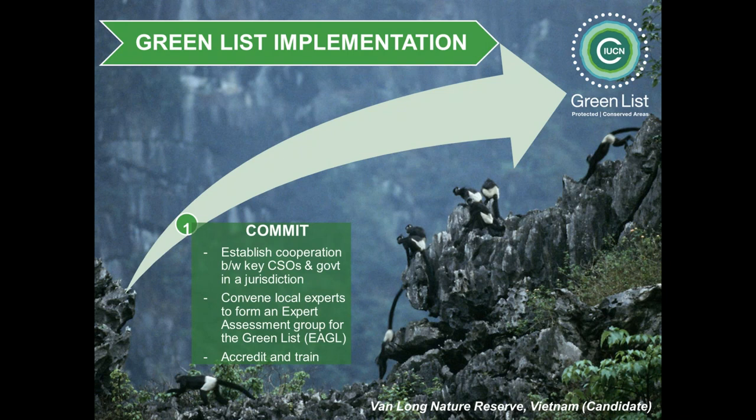It starts with commitments either from sites directly. So it is a voluntary program. We are looking for commitments and interest at a site level. So there's commitments that come from site managers or park directors, or there can also be commitments from civil society organizations or NGOs that are supporting parks and sites to improve management effectiveness or governance and want to introduce the Green List standard in their work to these parks. So we get commitments typically from an NGO partner and a government protected area agency in a jurisdiction that are interested in working together to bring the Green List to the jurisdiction.